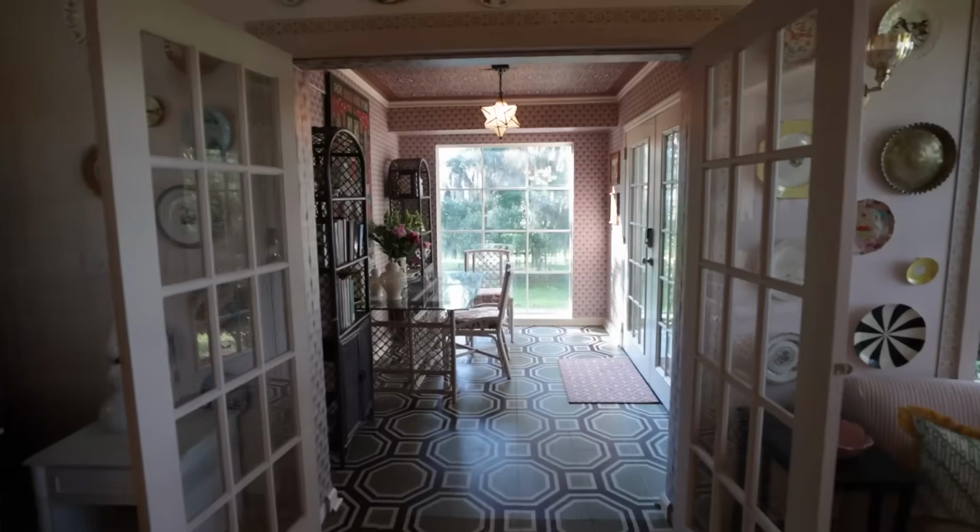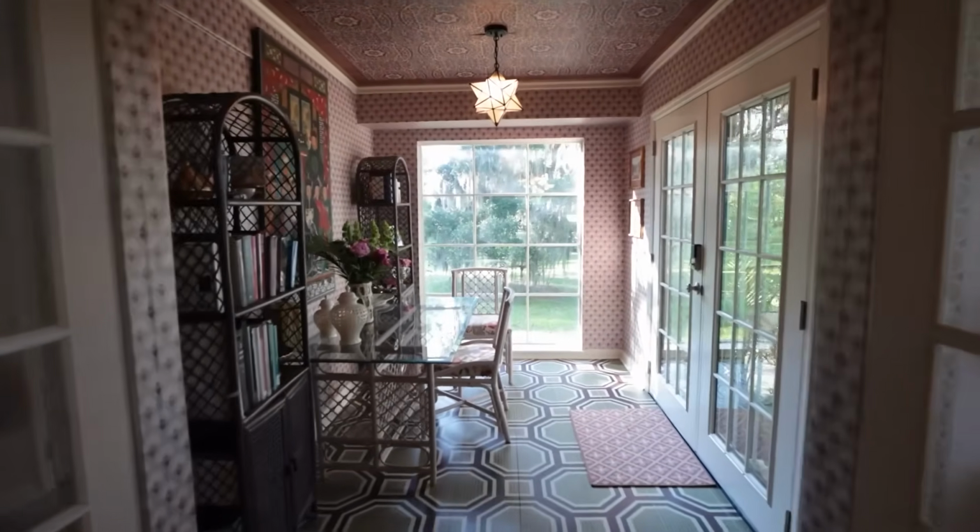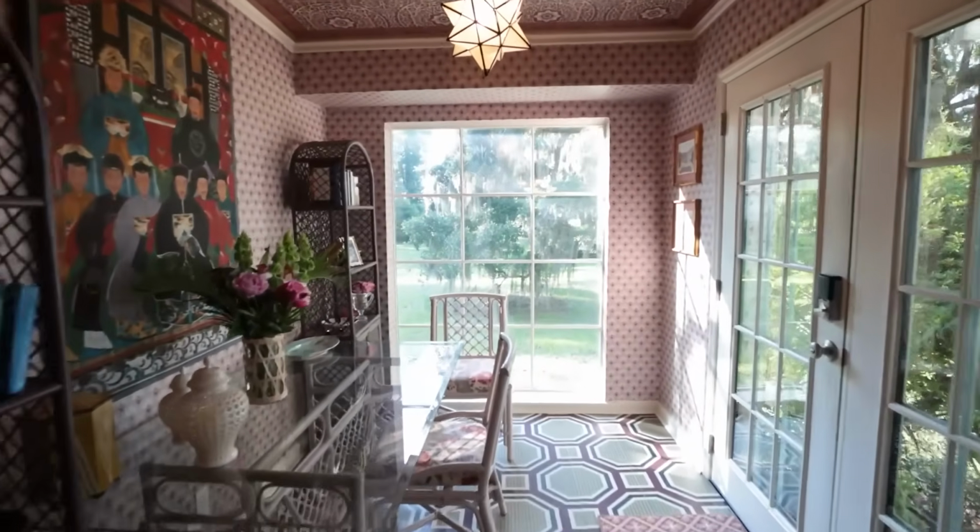So the ceiling is made out of wood, and then we applied the same planks that we've used on the beams and on the trim, and they stick right to the ceiling.